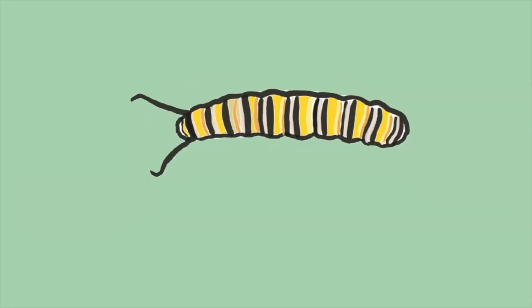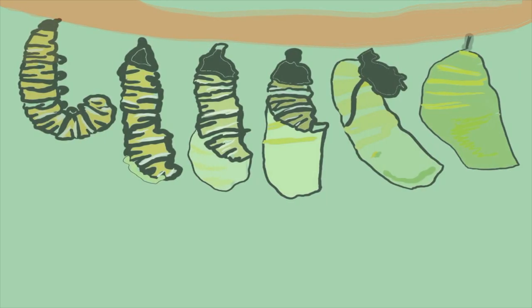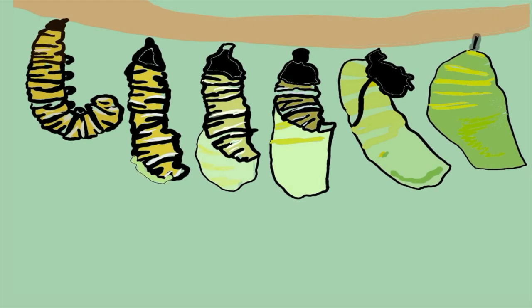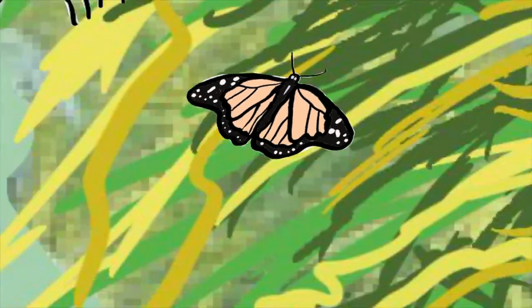The caterpillar grows and forms a chrysalis. The monarch butterfly forms inside of the chrysalis, and when it's time, it emerges. The butterfly flies to various pollinizer plants to get energy from the nectar.